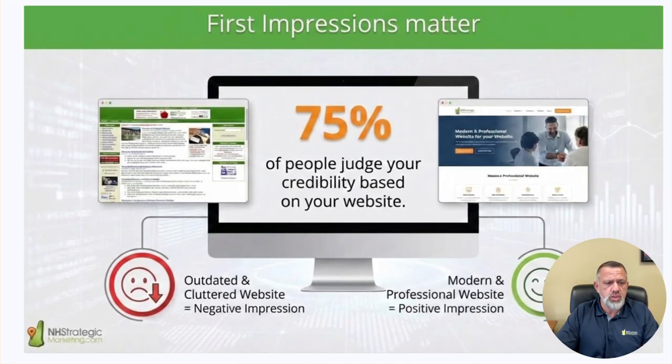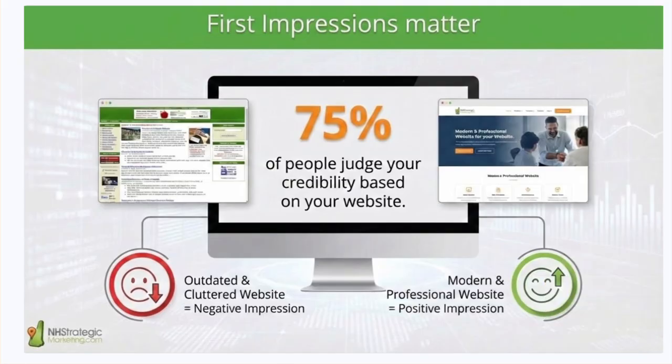Okay, so if you have an outdated, cluttered website, it's going to provide a negative first impression for that potential customer. On the other side of the coin, if you have a modern, professional website that clearly defines who you are, what you do, why somebody would choose you over somebody else, right? Has great testimonials featured from some of your happy clients. Showcases pictures and videos of jobs and projects you've successfully completed, right?